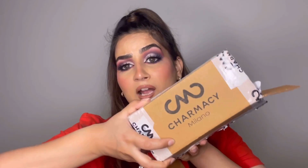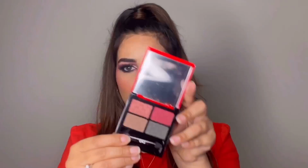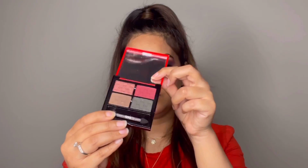This box is from Charmander, so they were supposed to send me quite a few products, but just got 3 products from them. So we have this eyeshadow palette. Look at this packaging, beautiful, luxurious, so luxe. Alright, so this is what the eyeshadow palette looks like. I'm yet to try it out. Let me quickly swatch the shades for you.